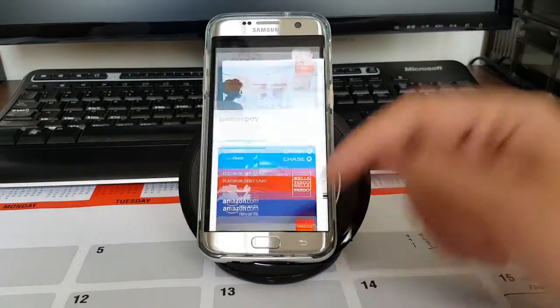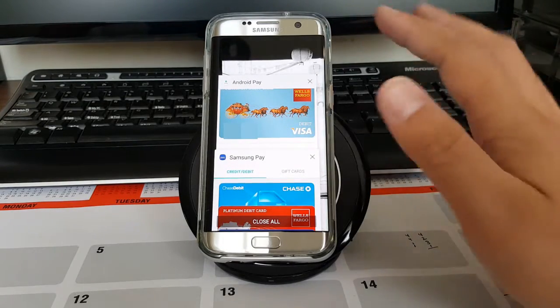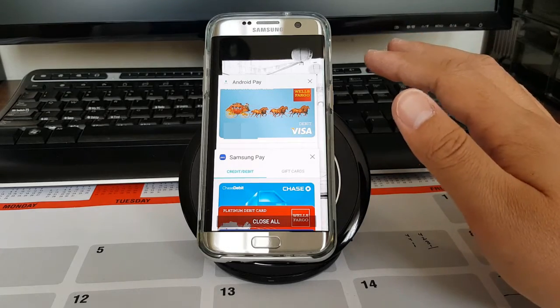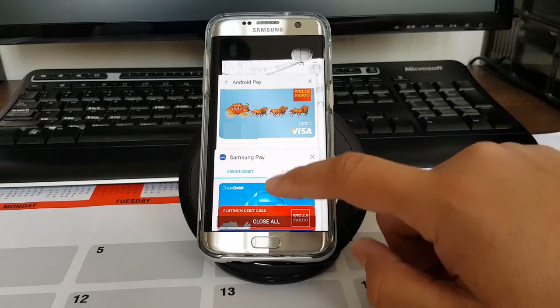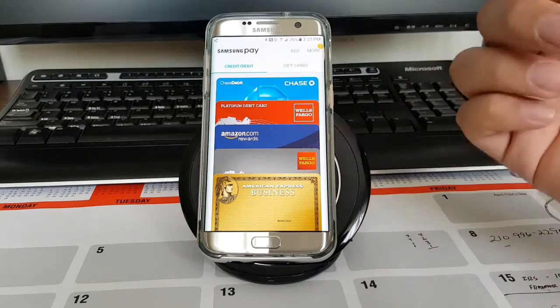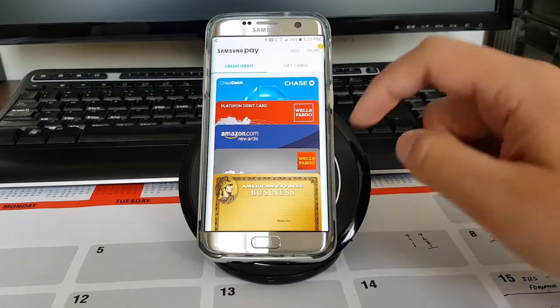Honestly, there's no comparison. Even if it was Apple Pay, I'm telling you, Apple Pay and Android Pay are basically the same. If they had the same bank partnership, they would still not be on par with what Samsung Pay is, because Samsung Pay goes above and beyond just an electronic wallet.